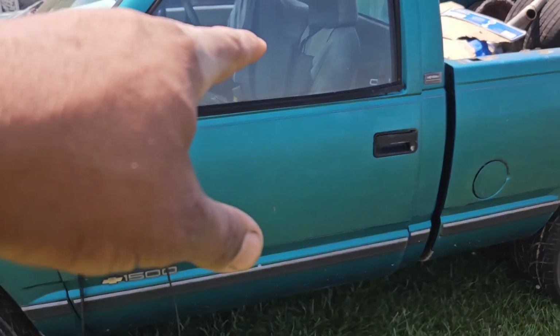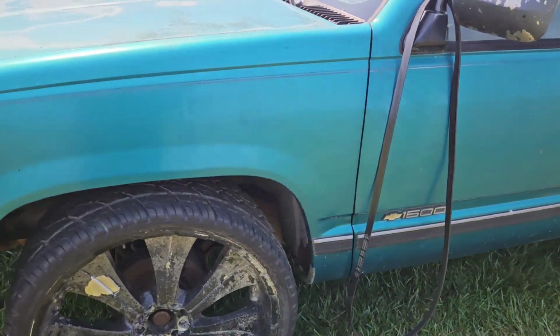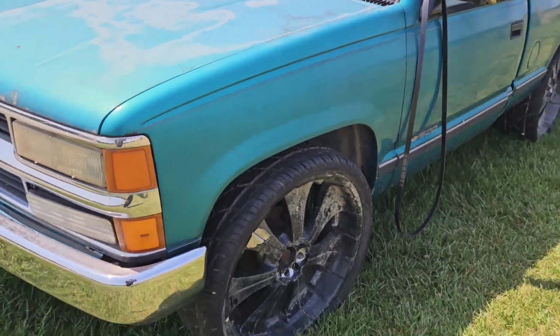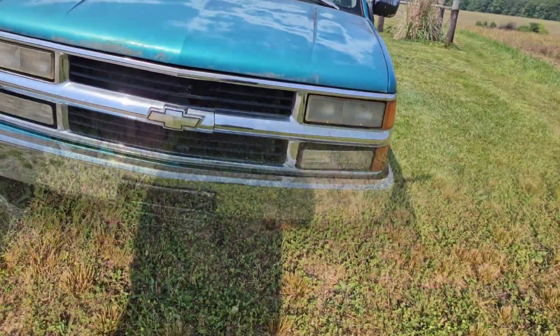So again, pull the seats out, everything, you know, we should be ready to at least try to move under its own power here in the next couple days or so.